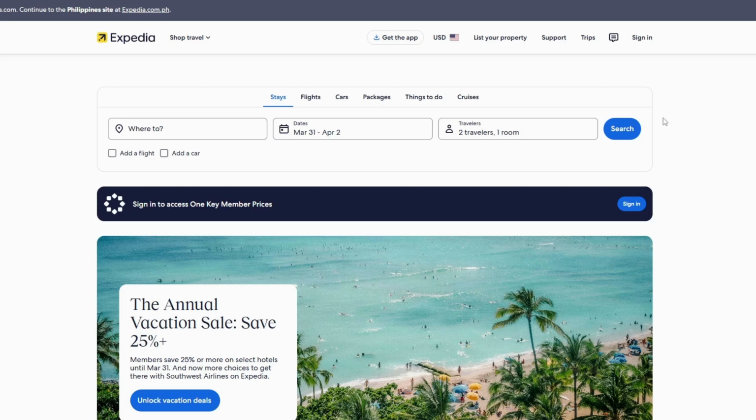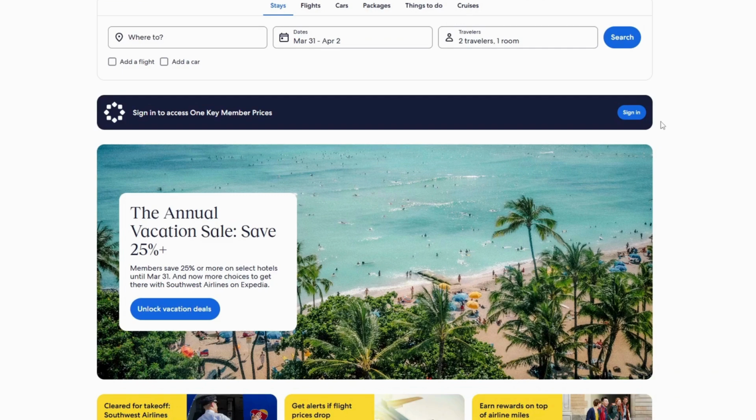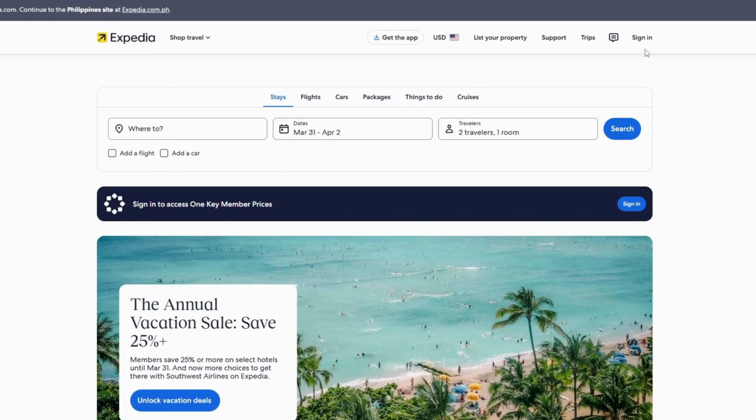From there, you will be able to check your earned One Key Cash. Your total One Key Cash balance will be displayed here along with any upcoming bonuses. So to summarize, you just have to sign in to your account, click on your profile icon, and navigate to the One Key Cash section.